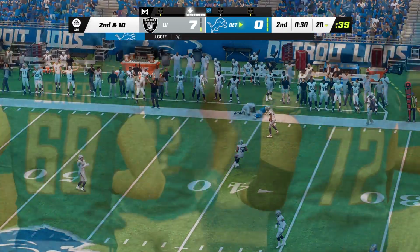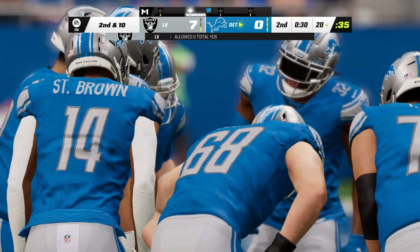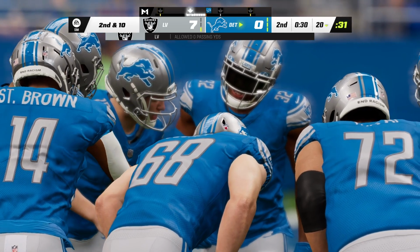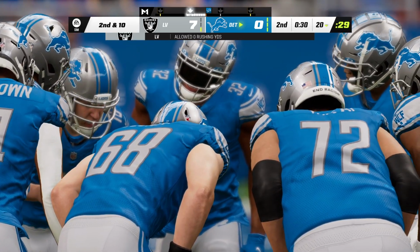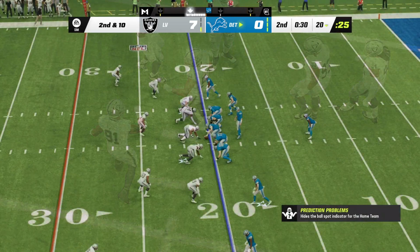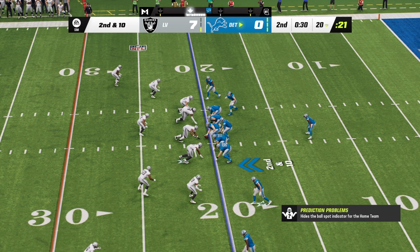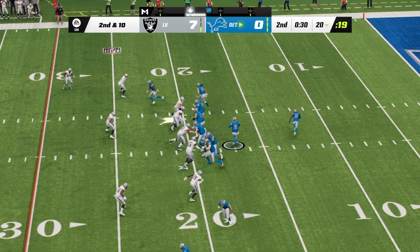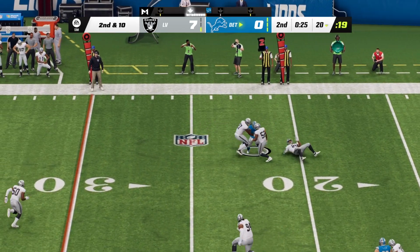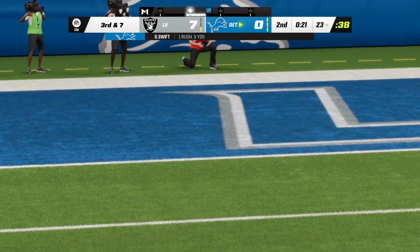Throwing to start the drive, but that one incomplete. We know it's not an easy job to go out and catch passes when people are trying to tackle you and knock the ball away. But the bottom line is, that's a pass he's got to have and a pass he should have caught. After the incompletion, here's 2nd and 10 from the 20. Goff. And he'll be tackled at the 23 after a gain of 3.